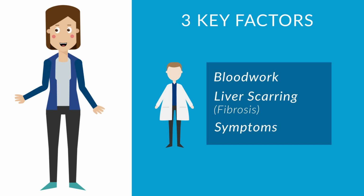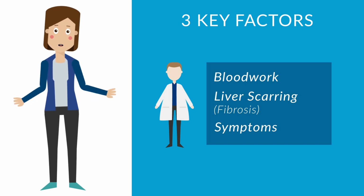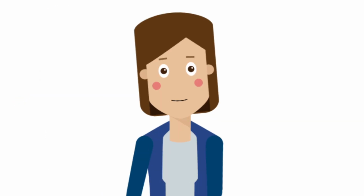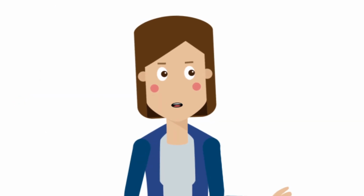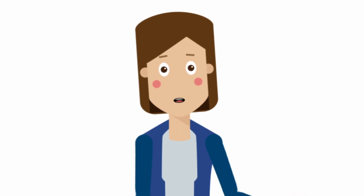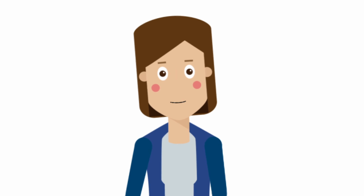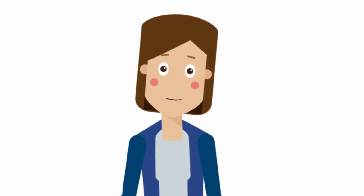Over time, any one of these 3 areas may get worse or improve, but there isn't necessarily a direct link between them. For example, your symptoms may get worse, but your blood work and the amount of fibrosis may stay the same. Or, you might have increased fibrosis, but your symptoms are improving, and your blood work hasn't changed.